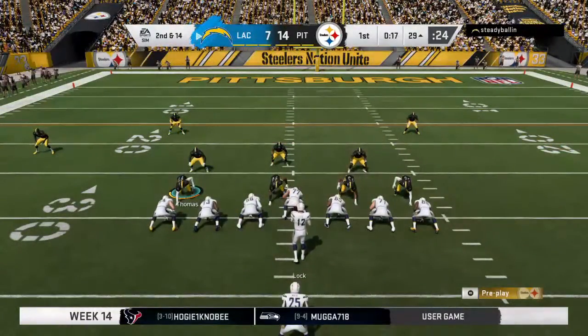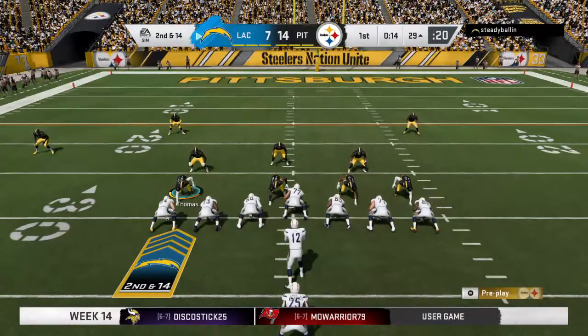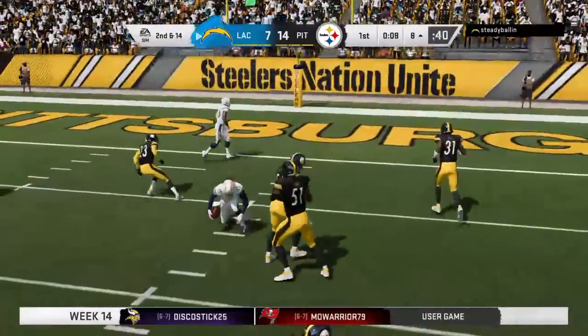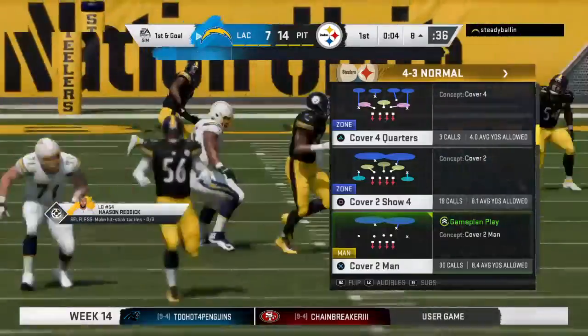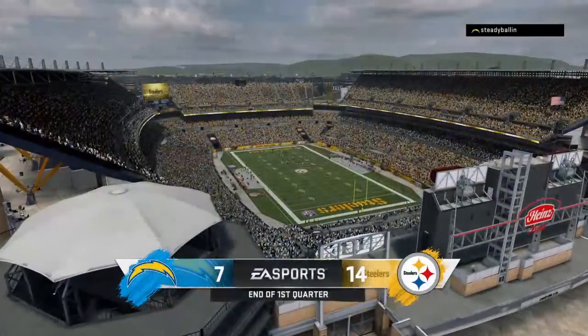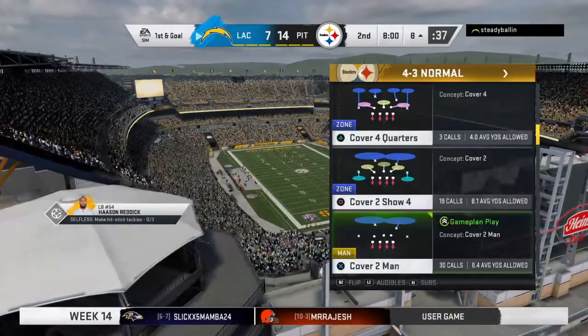Double tight. Locke to throw on 2nd down. It's complete to Fuller, and he's brought down, but not before he reaches the 8-yard line. 22 yards there, a first down. Through one quarter, 14-7 Steelers, Chargers 7.